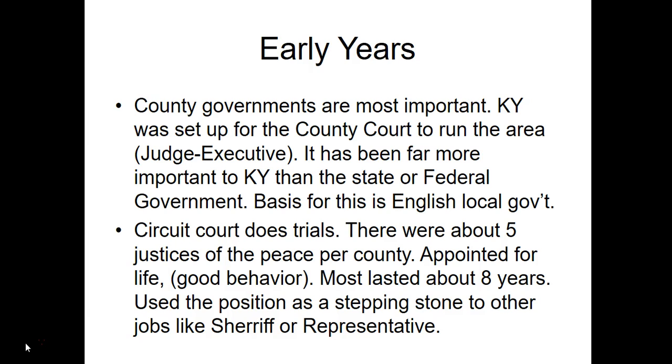Now, the Kentucky county system is based very closely on the English county system, where the sheriff was the head of the county. I reference Robin Hood, the sheriff of Nottingham. He ran the county. Now, in Kentucky, originally, the sheriffs ran the county. And when we talk about the county government, we are talking about the fiscal court. The fiscal court, or the county government, is the highest ranking government in a county, even outranking city councils and mayors.